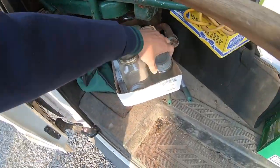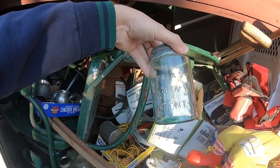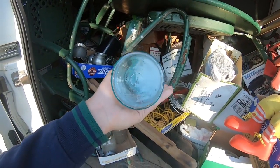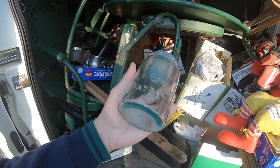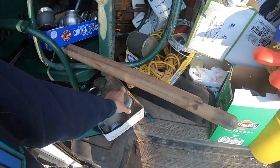Paid $1 for this box of mason jars. Very nice, smaller, pint-size Atlas Masons. It's got a number 7 on the bottom. Kind of unusual. I usually don't come across a lot of these pint jars, especially not an Atlas. It also has a matching top.